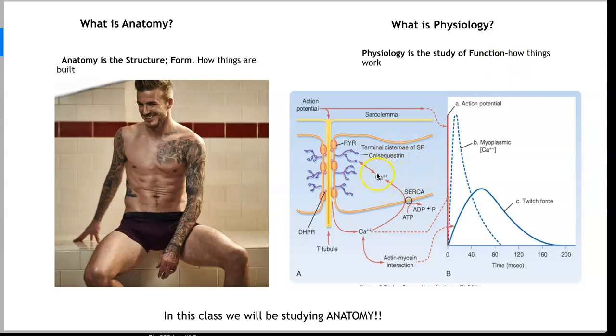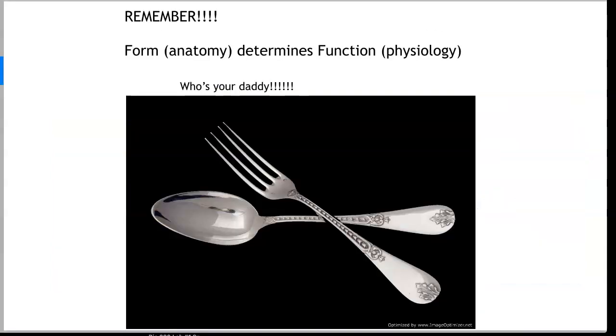So if you see any calcium ions, we are not going to be talking about calcium ions and membrane potentials, action potentials in anatomy. This is physio, how it works. This is anatomy, how things are built. So we will be studying this. What you need to remember is it is the anatomy, the way it is built, that will determine its function, its physio.